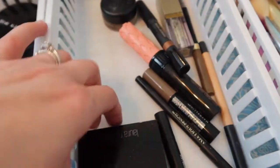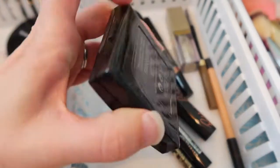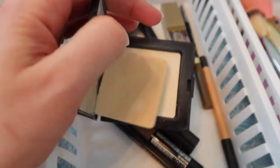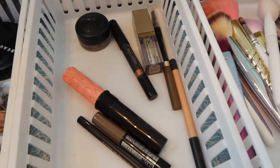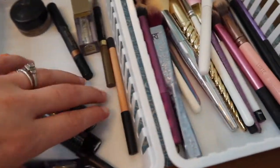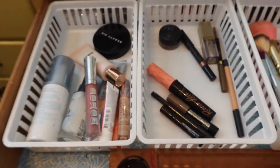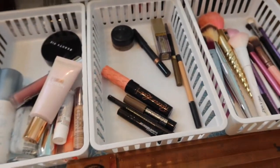MAC's Painterly is going to stay in here. My eye stuff's going to stay in here. Oh, Laura Mercier, this is the translucent pressed powder, and guys, look. Oh, I know you saw it. We hit Pan Bam. So that was exciting. I enjoy using that. And then my brushes are over here. So we are going to go over to the makeup now and see what we want to pull to add to this for the upcoming week.